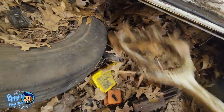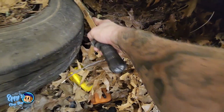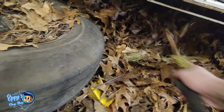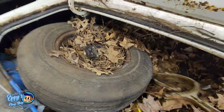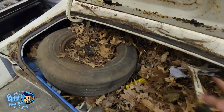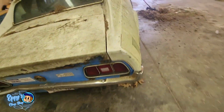Get our scraper tool back out of here. Anything else cool in here? If I had a cassette player, I would try and listen to that tape, but man, I wish that Marlboro toolkit was in here. Whatever. Well, nothing in there of any value but Puddin's Fab Shop shoes.